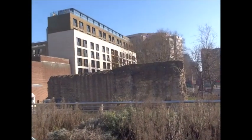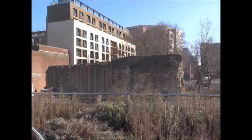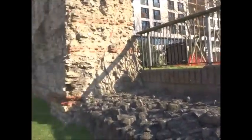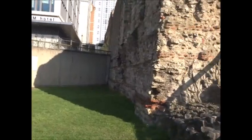There's a piece of the Roman wall. I'm going to have a little look at it now. Okay, I don't know if you're supposed to, I can't see too many people walking on the grass, so I hope there's not a superintendent around here.